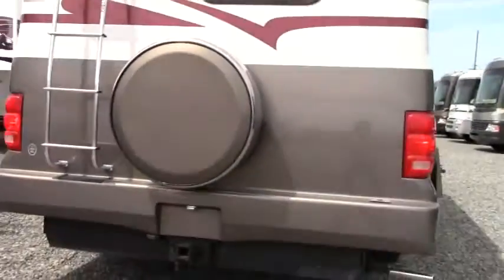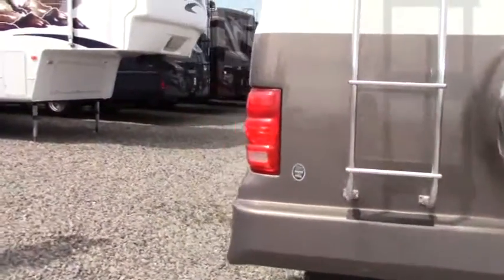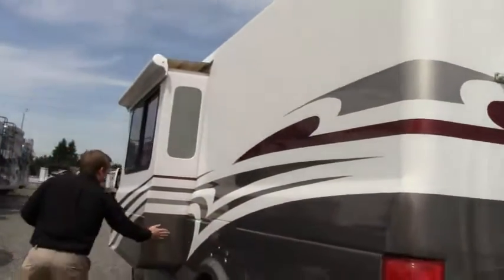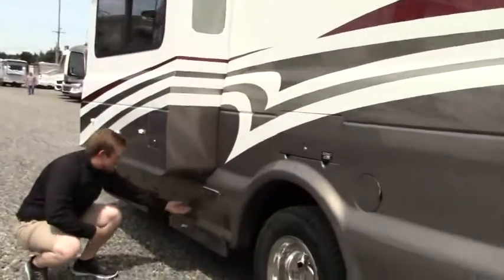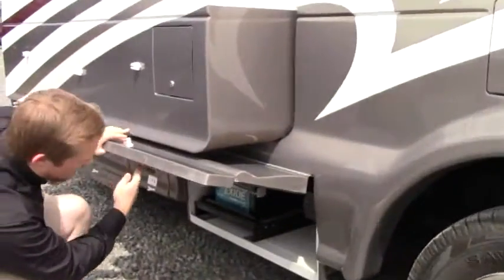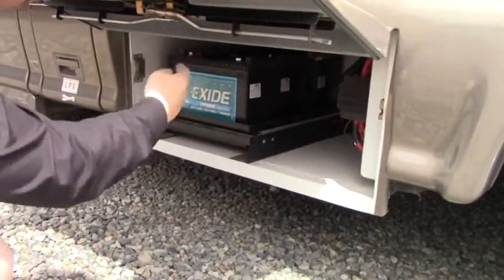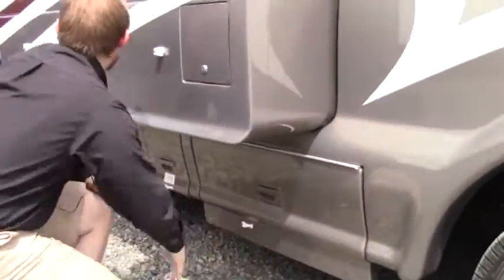Now, it's a shorter model, but we still have that slide. This is the driver's side, so all the way down here, the slide room is nice, big, yet compact. On this piece down here, we open this up, and this is where our batteries are. They slide and operate on a tray, so we're not going to have to rustle underneath there and work with those batteries far in the back.